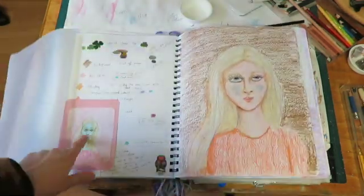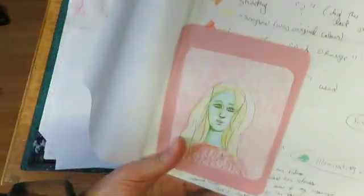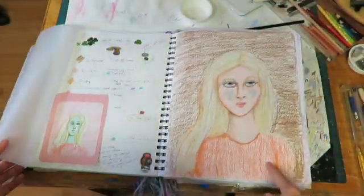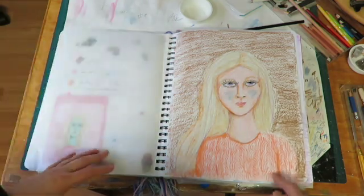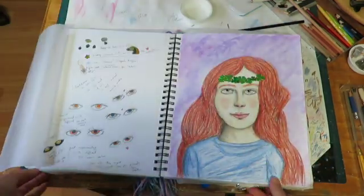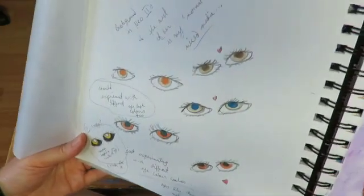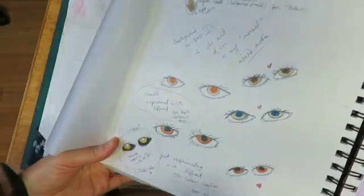When I did this one's eyes, the color was almond. And these are done with Crayola crayons, by the way. I really liked that color for eyes, and I liked having different and unusual eye colors, and I was kind of experimenting with color combos and things.